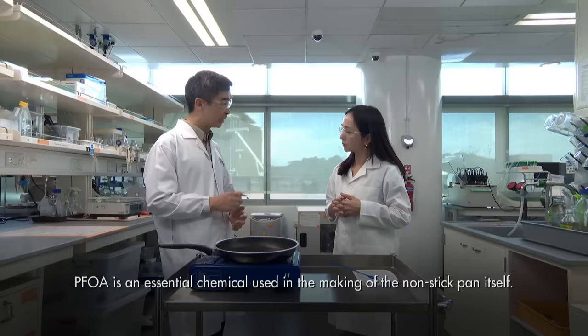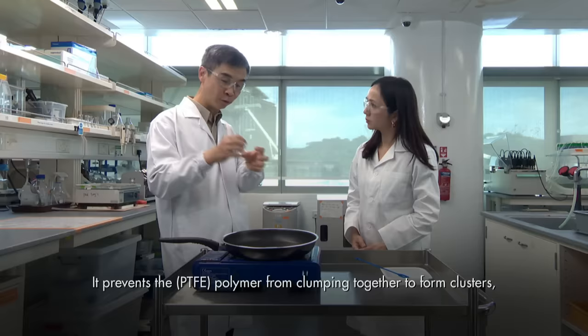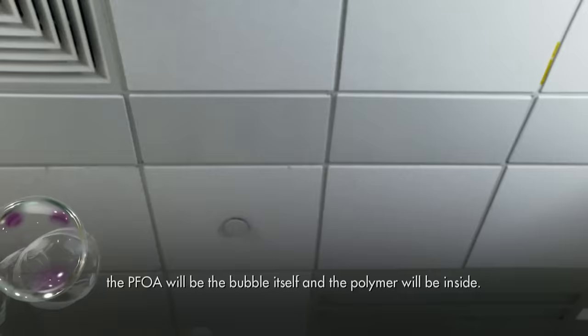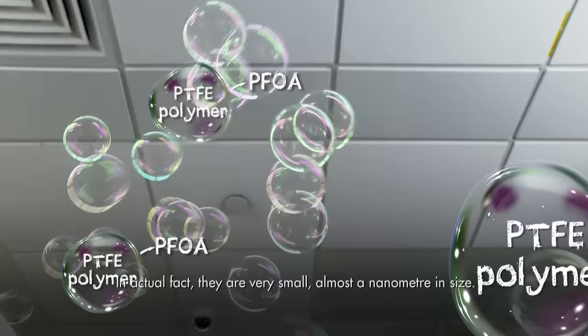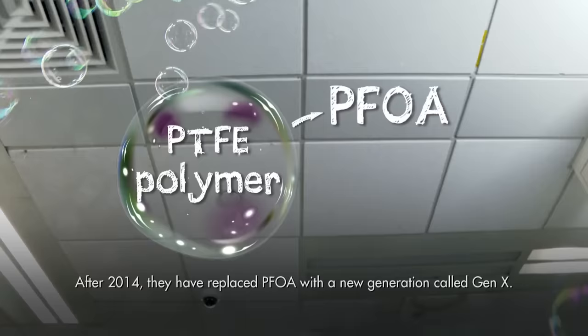I'm meeting Associate Professor Tong Yen Wah to unpack the science behind our non-stick pans. PFOA is an essential chemical used in the making of the non-stick pan itself. It prevents the polymer from clumping together to form clusters, allowing you to spray coat fine particles onto the surface of the pan and give you a smooth coating. So if you have a soap bubble, the PFOA would be the bubble itself, and then the polymer would be inside. In actual fact, very small, almost a nanometer in size. After 2014, they have replaced PFOA with a new generation called Gen X. Gen X also acts like a soap bubble around the polymer.